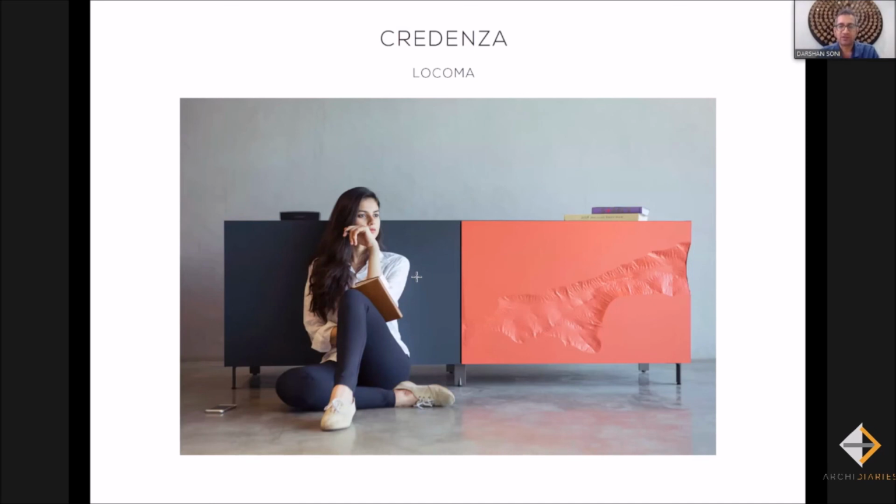Then we have a storage. This is a credenza. That's where we explored the form that Earth has, the valleys and mountains, that organic form through erosion and landslide and everything. We decided to bring that kind of earthy feel to the articulation. The overall credenza is pretty simple. It just has this little carved out relief on the credenza.